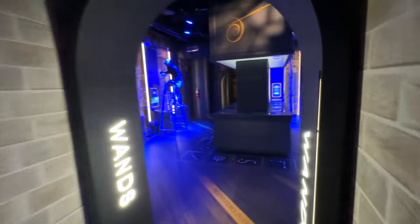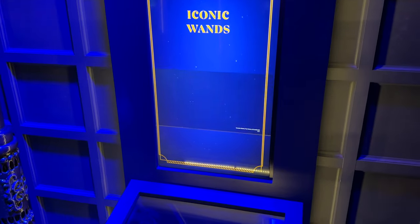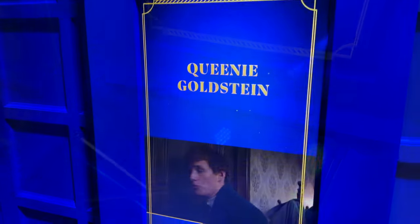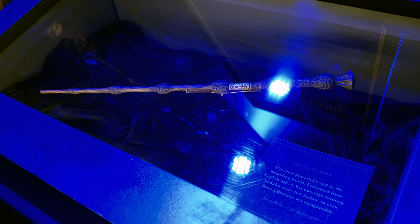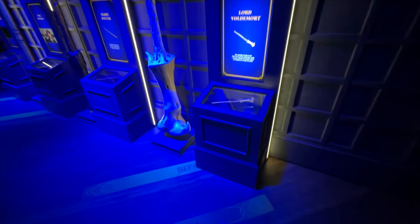On into wands. And I've got the outlines for all the spells. I love it. Iconic wands. The wand chooses the wizard. Queenie. Dumbledore's wand, the most powerful wand in the wizarding world. I love that they have the giant wands next to the actual wands. We got the wand for he who shall not be named.